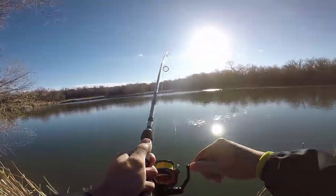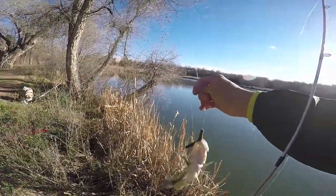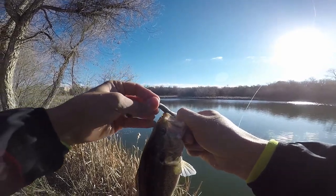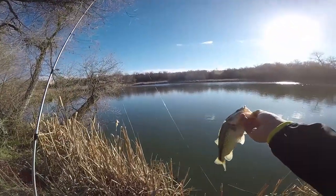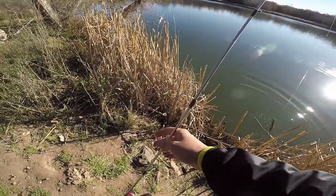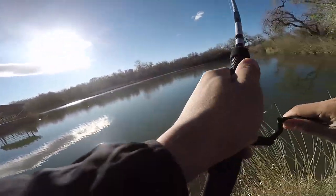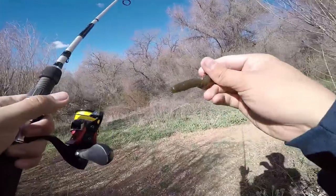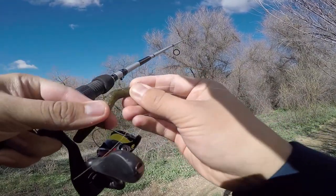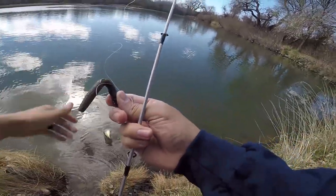Feels like another decent one there. No, just a feisty one. Nice. Perfect. Look at that, right on the nose. Right where you want them. Little pretty one. Oh, very graceful. I've used this one bait, one hook, one knot all day long. So cool. Pretty fish.